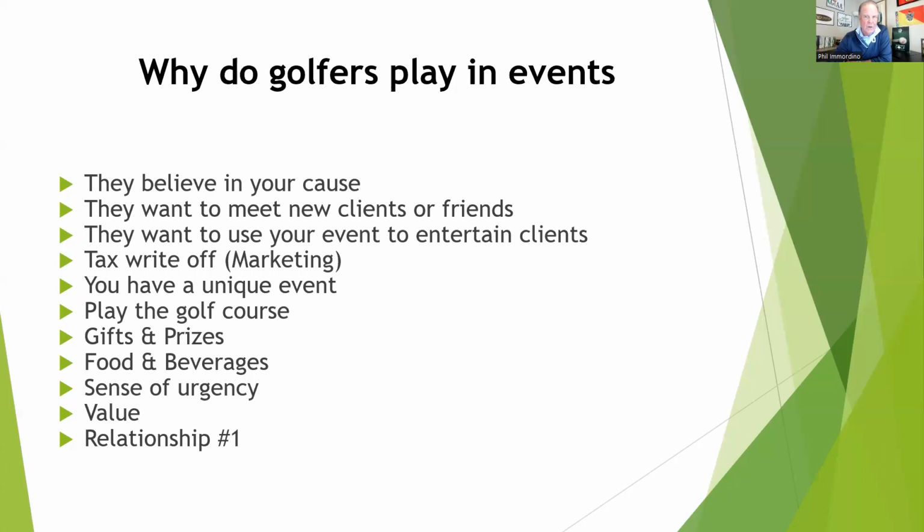This is what they want when playing in a golf tournament. Remember, they have lots of opportunities to play in any golf tournament they want around your area. So make sure that you give them what they want. This is why golfers play in tournaments. Number one is they believe in your cause. They know you, they support you, they're excited about what you're doing, and they want to support that. So that's a good reason that they play in events.